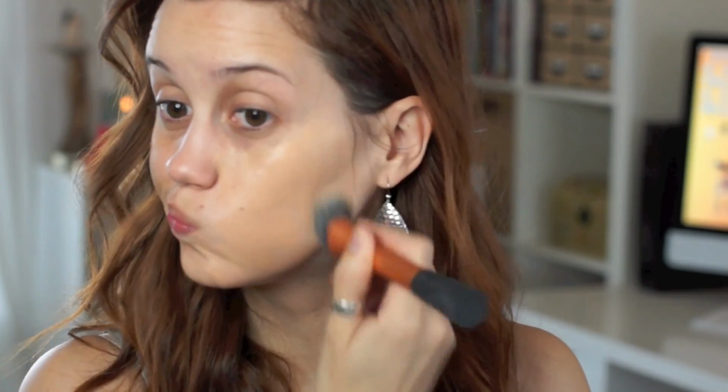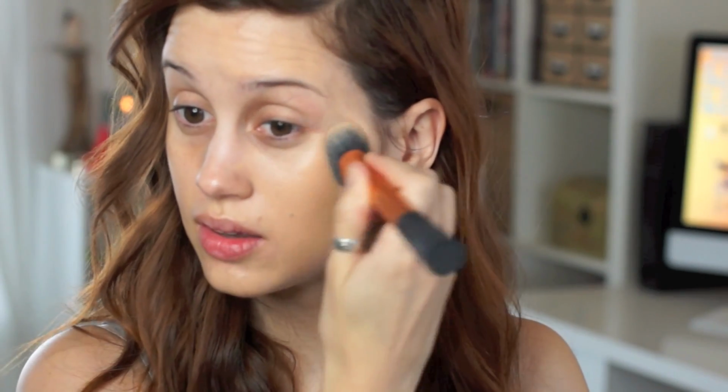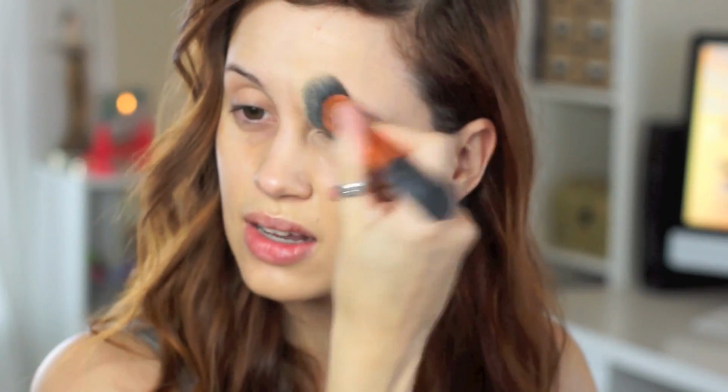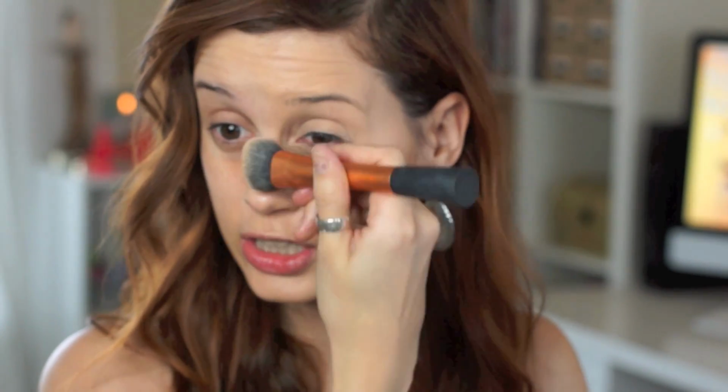So foundation on a brush and start applying it to my skin. I feel like it's not instantly matte. It kind of has a shiny consistency when you first apply. It's not a super silicone feel. Sometimes matte foundations have a really strong silicone feel to them. This one doesn't have that feeling. And I would say the coverage is medium to light. This is not a heavy coverage foundation, I can already tell.